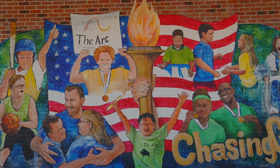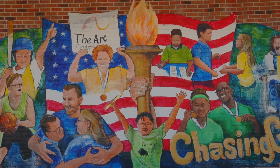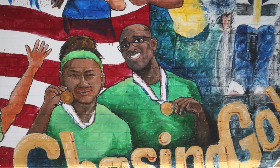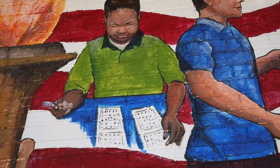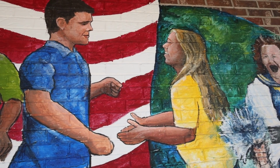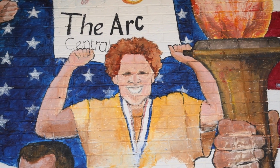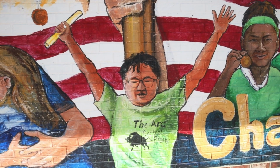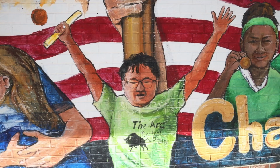This vibrant mural depicts scenes of individuals engaged in activities such as basketball, baseball, track and field, cheerleading, bingo, and even dancing. These representations reflect the programs and events organized by the Arc of Central Plains, emphasizing the inclusion and celebrations of individuals with disabilities within the community.